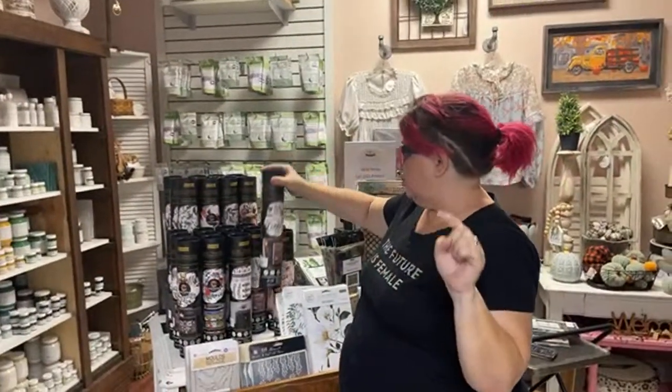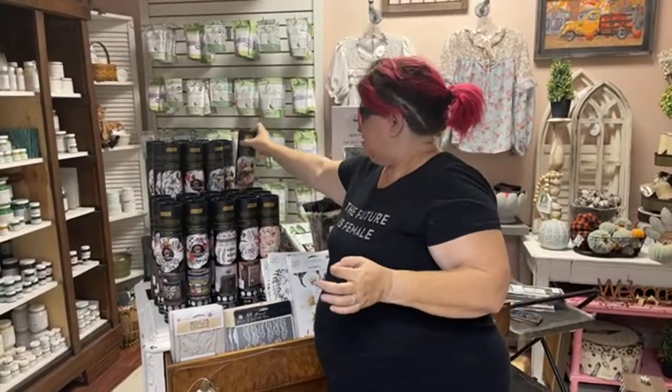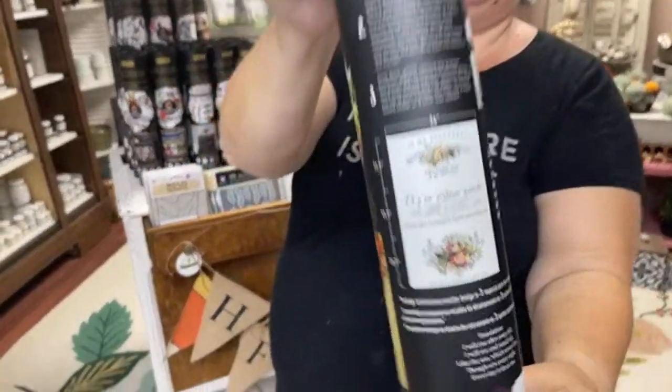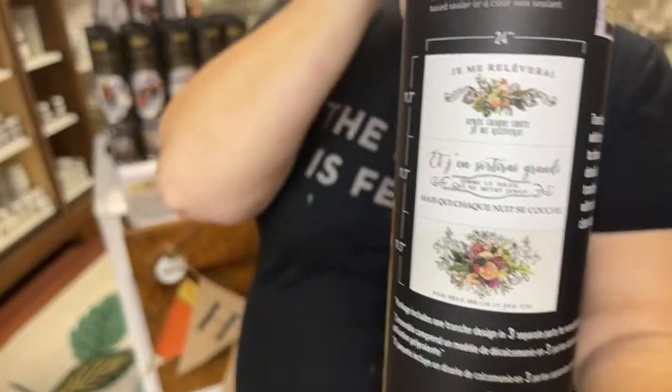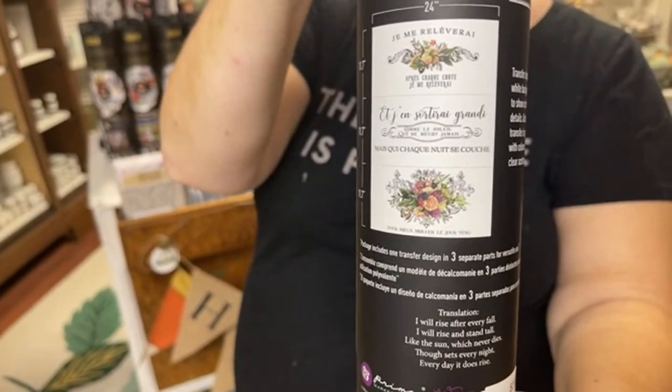But I'll tell you that the new release, I think it's coming out September 9th. That is all fall and Christmas primas. I can't show them to you yet, but I did put in my order today, so we'll have plenty. That's pretty exciting. And this is the last of the full size transfers. And this is another good one that's kind of like a cut apart one. It's got a lot of that French words on there.